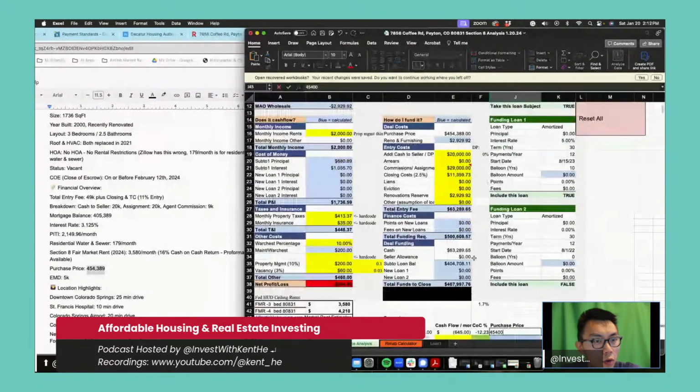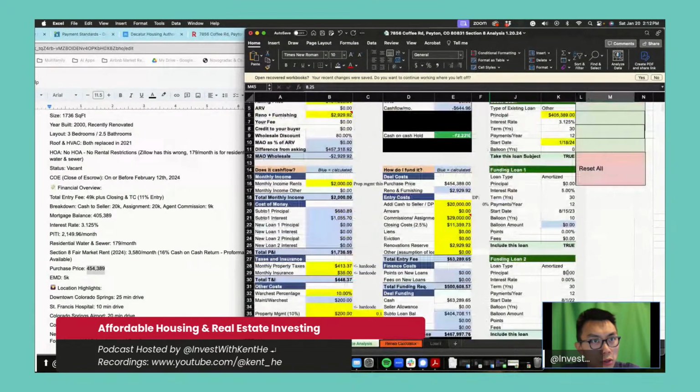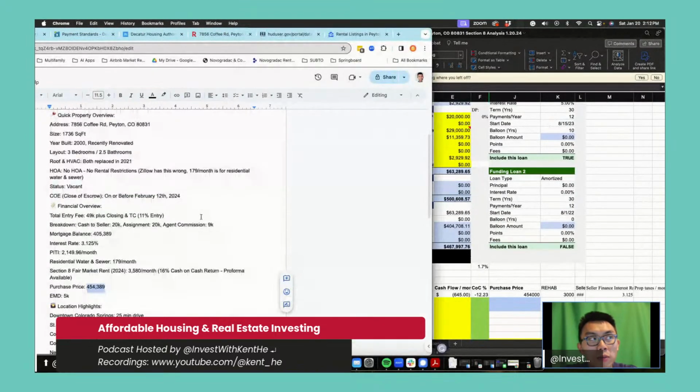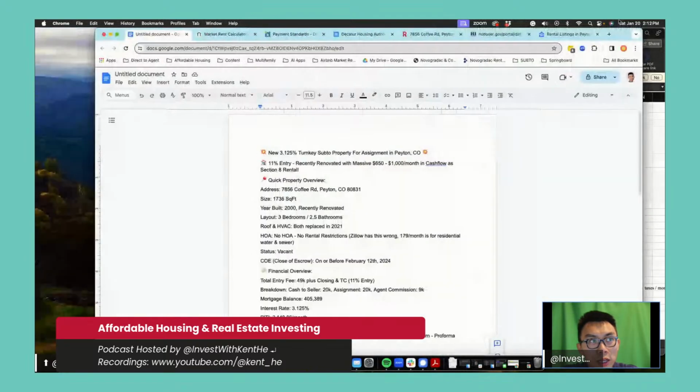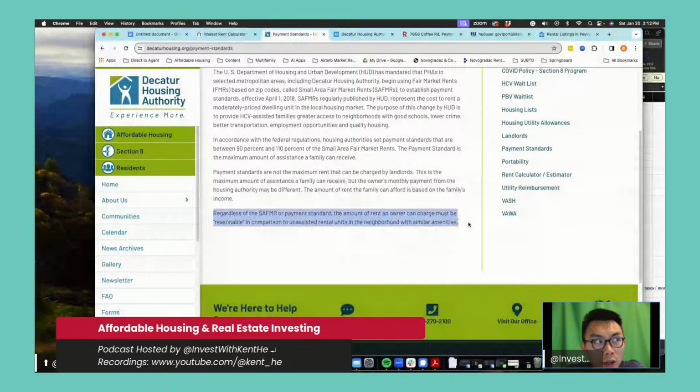Purchase price is $454. Rehab is $3,000. I'm just putting in some numbers down. $20,000 for the down, and then the sub-2 loan is 3.125%. Right? Here's the problem. Here's how it was. I don't think they were misleading anybody on purpose. I think it was just a lack of knowledge and lack of education on the rent reasonableness test, because sometimes people might assume that, hey, whatever you see on the HUD's website is what you're going to get. They always forget that there's a rent reasonableness test, just like I showed you on Decatur Housing Authority for one of the sites that we looked at today.